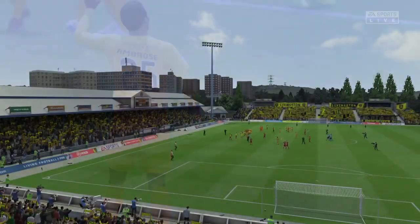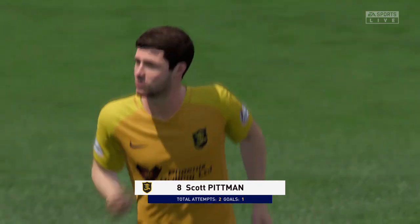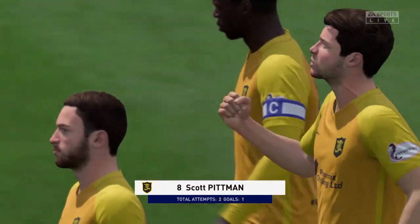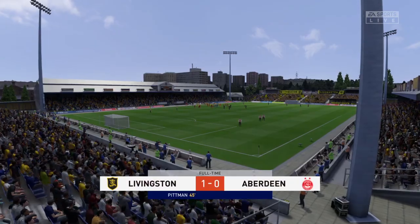And in the end, it was just good defending, a lack of cutting edge from Aberdeen, and this man's goal on the rebound that separated the 2 teams. But yeah, a little bit of a surprise, but Livingston won, Aberdeen 0.